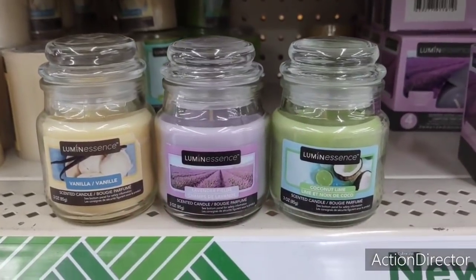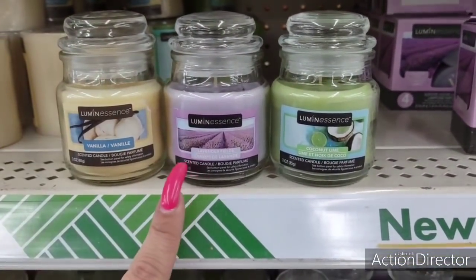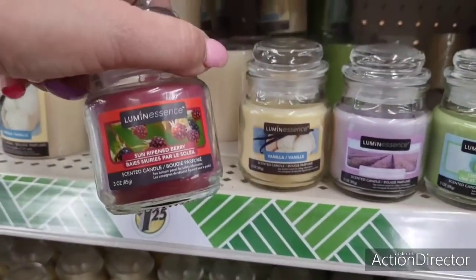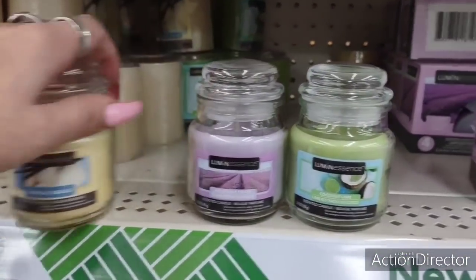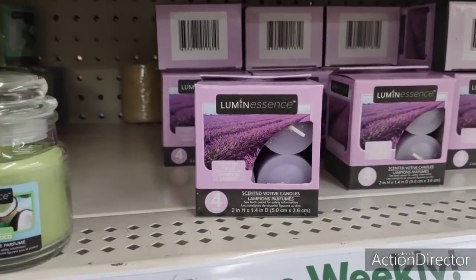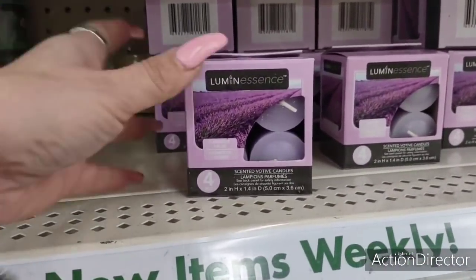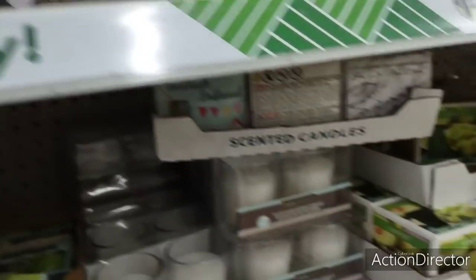There we go. Those make for cute gifts as well. This is vanilla, little cute jars. You also have the lavender, the coconut lime, and sun-ripened berry. Really, really cool spring colors. They have four of the votive, looks like lavender candles. I don't know. Yeah, they're lavender. So you get four.